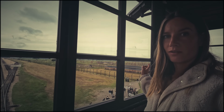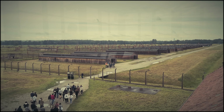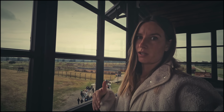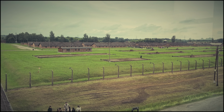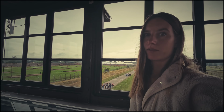We can see on the right side a few barracks that have been destroyed. Either they have been destroyed over time, or by the Soviets that arrived, or by the same Germans that maintained the camp before they left. They destroyed quite a lot of areas here. But on the other side we can still see a lot of barracks that are still in their original state, and we can even enter them and see how people lived inside of them.